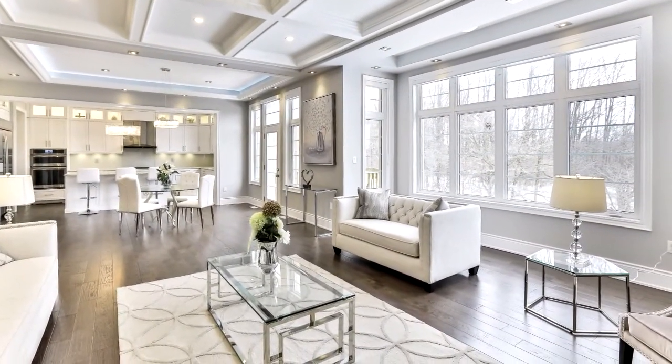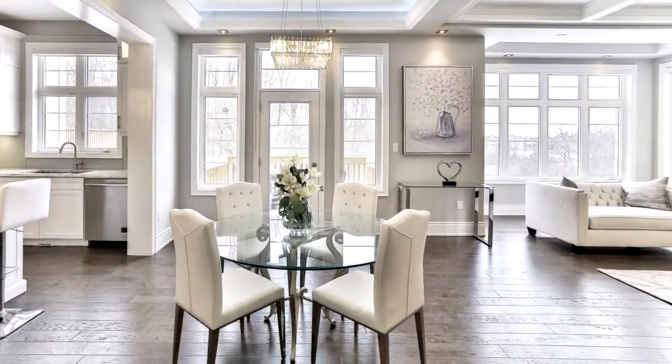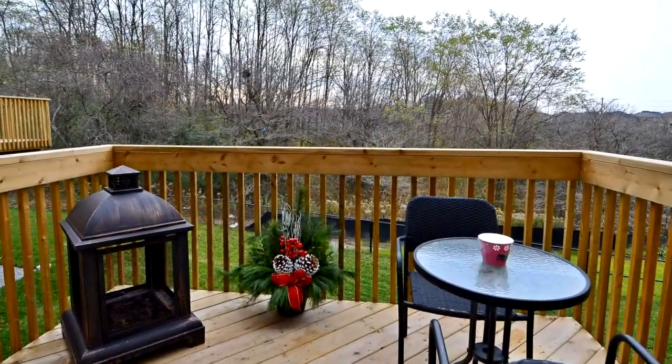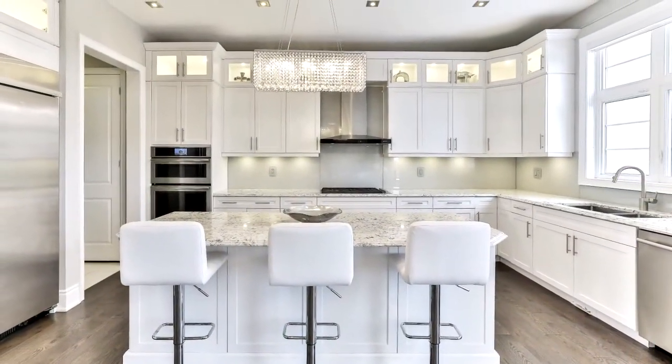Master bedroom with tray ceilings and huge walk-in closet with island. 7-piece ensuite bath with makeup table and freestanding bath with breathtaking view of the ravine. Second bedroom has walk-in closet and a very large window. Third bedroom has a walk-in closet and ensuite bath with glass top bath.